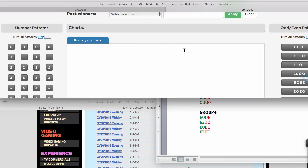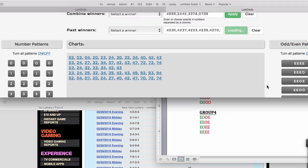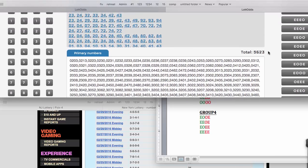So we're going to go back to the prediction tool here, and we're going to punch in 4555 from the past winning numbers, New York Lottery, and 2141 and 3378 and 0739. There you go, apply, mix them out, it spits them up down here, and there you go, apply again. I wait for the number count to finish, 4,000, 5,000. As it finished, 5,600 we're dealing with.